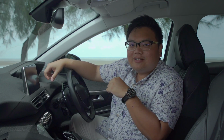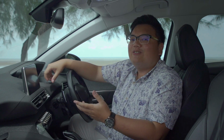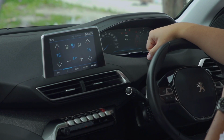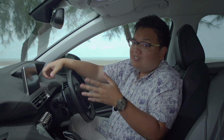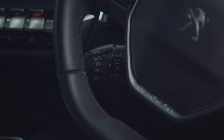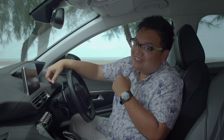It's not all perfect of course, because the ergonomics are truly and deeply French. Take the aircon controls for instance. You need to work both the physical button and the touchscreen. For something that you do very often, that's not good. And let's not forget the silly cruise control stalk behind the steering wheel, right where you can't see them. Well, vive la France, I suppose?